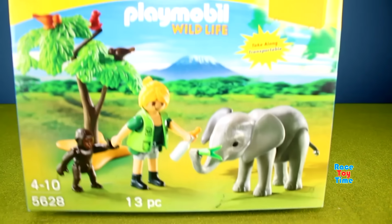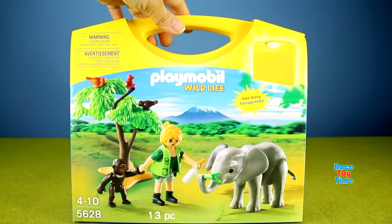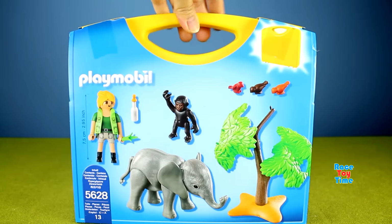And lastly, let's check out this Playmobil African Safari Carrying Case playset. This playset comes with two animals, baby elephant and baby gorilla.